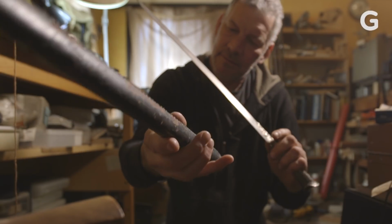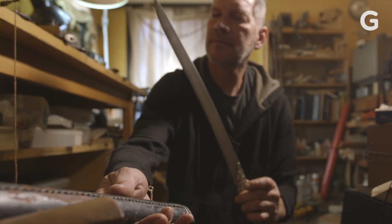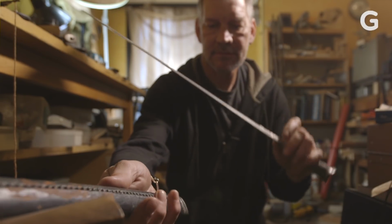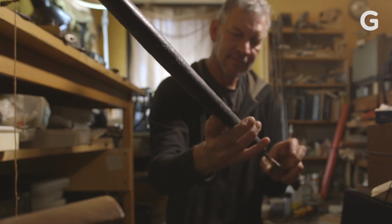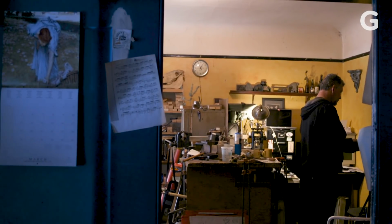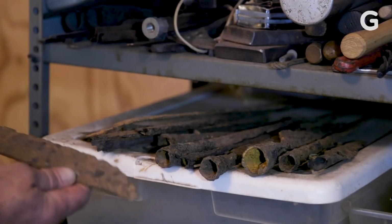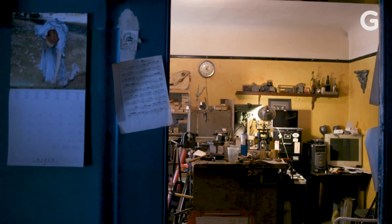Every time I pick one up, I feel that history. I feel the heart of the craftsman who tried to make that thing and succeeded in making that thing. And somehow, miraculously, it's here for us today. I'm Jeff Pringle. I'm a collector of swords, axes, and other edge tools from the Viking period and around the world.